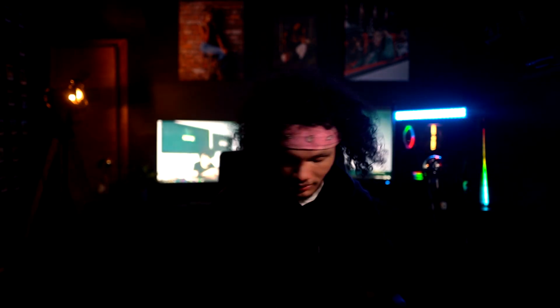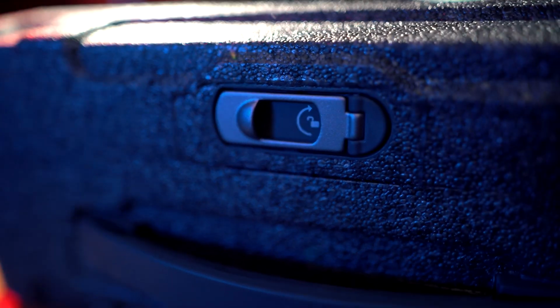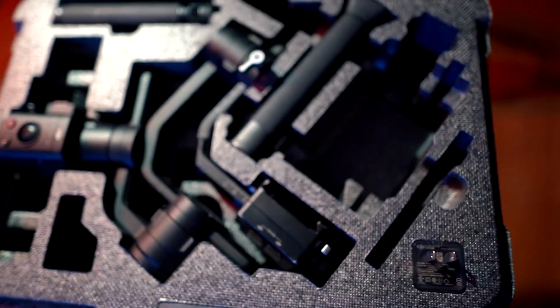So, I have one of these. Ronin S. Comes in this cool little travel case. You turn it, it unlocks, it opens, like a Deal or No Deal case. I didn't have to pull it out because I don't feel like trying to fit it back in here.